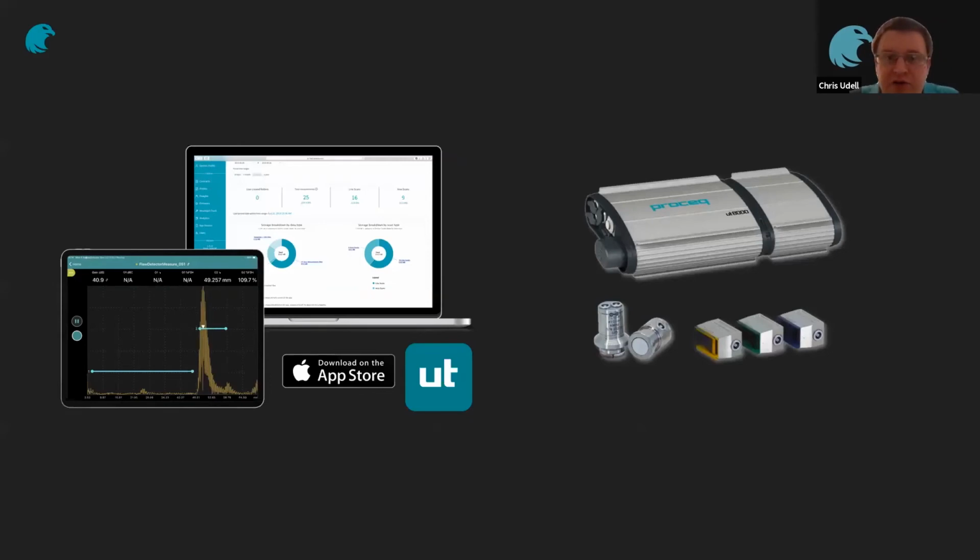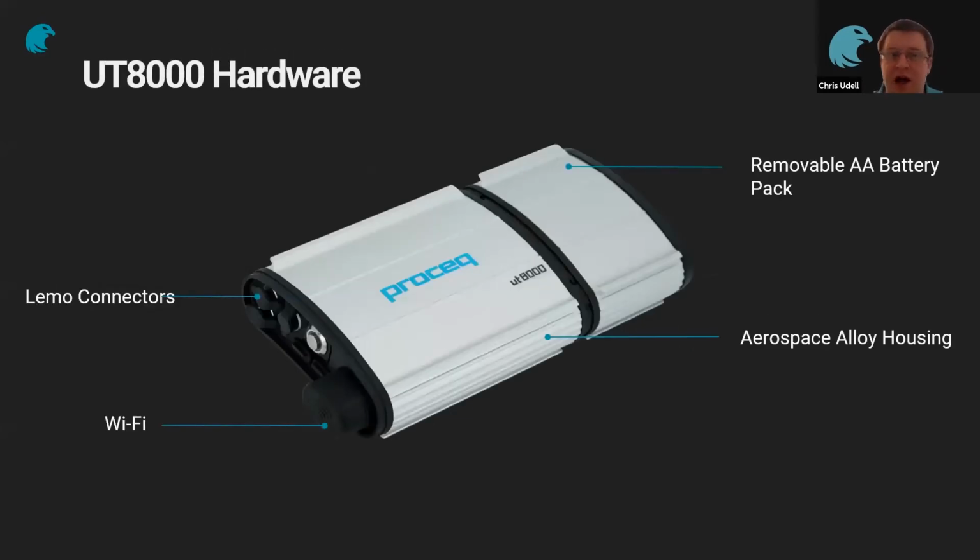So now we can introduce our response to this, the conventional ultrasonic Proceq UT8000. It's a future-proof digital flaw detector for the next generation of flaw detectors. We start by looking at the hardware. We have a lightweight aerospace alloy, which is also IP67 and drop-proof, but we've still managed to keep the weight of the combined battery and the flaw detector at around about 600 grams.